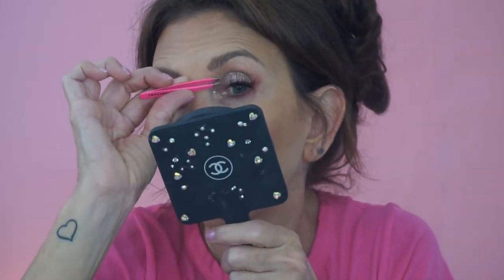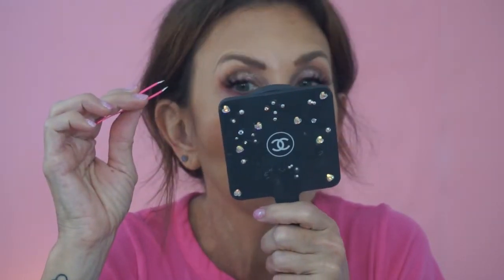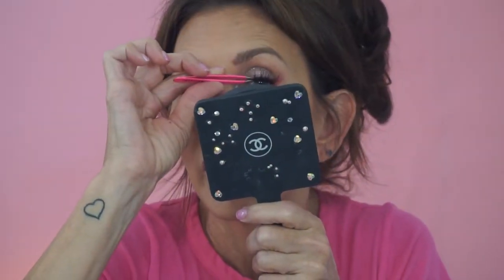While the camera was cooling off, I went ahead and put on my Coco Naughty over my Westman Atelier Biscuit. The Coco Naughty's by Fenty. And I put the... Okay, what I'm finding with these magnetic lashes is the front keeps popping up on this one.